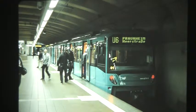Okay, on the U6 underground. This is at the Alte Oper station again. The Oper station. Next.